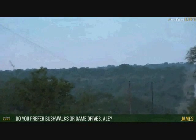Do I prefer, James, you'd like to know if I prefer bushwalks or drives? They are quite different experiences, the both of them. I'm not too sure. I think for now, just because I haven't been able to walk for such a long time, I prefer the bushwalks because you get more in tune with nature. You start hearing things, paying attention to other things that are not your daily routine. So that has been quite a good rediscovery for me.